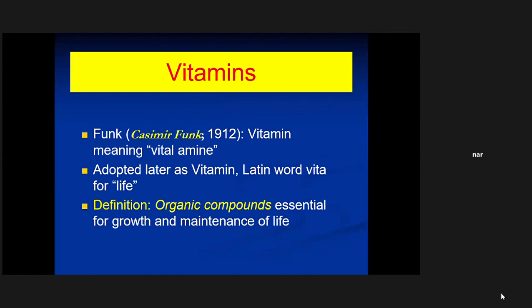Vitamins means vital amine. Vita means life. Amine means anything that contains nitrogen can be called amine. If you remember, I told you protein calculation is based on percentage nitrogen. And vitamins have some nitrogen there, okay? Proteins also. So amine. These are organic compounds needed in very small amounts in the diet for animals and humans, but they are very essential for growth and maintenance of life.